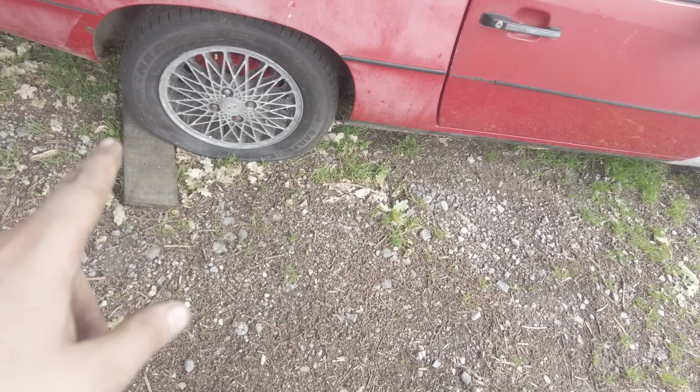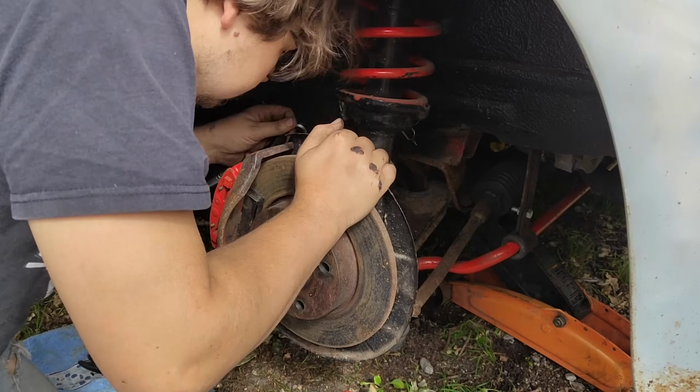I've also noticed, I know these are new tyres, I left this for a couple of days whilst these things were on order, and that's gone down. And it's only been about 2 or 3 days, so I'm gonna have to get that sorted.